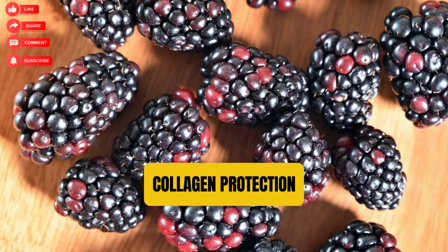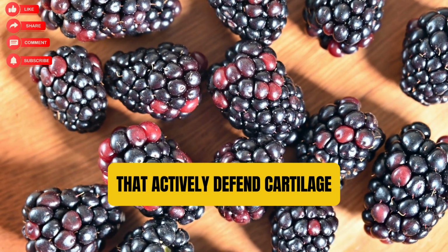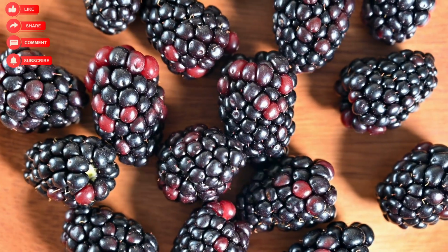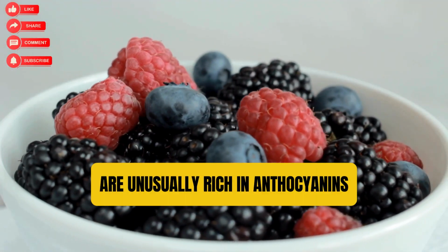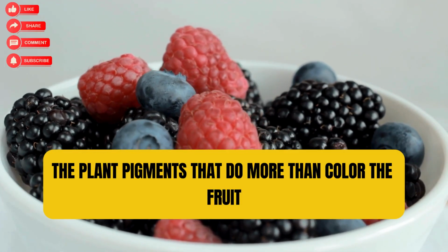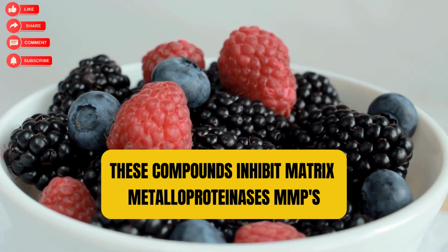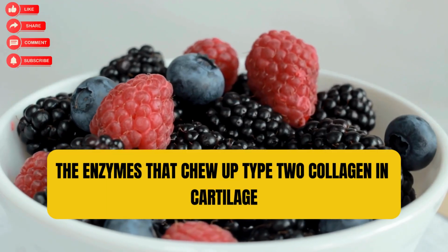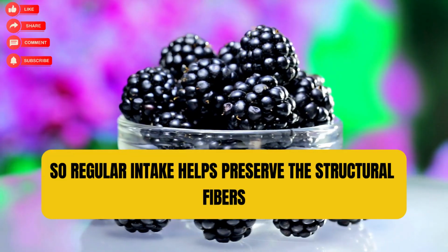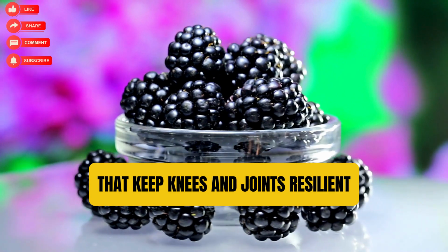targeted collagen protection. The next fruit brings concentrated pigments that actively defend cartilage and improve tiny vessel circulation where it matters most. Black raspberries are unusually rich in anthocyanins, the plant pigments that do more than color the fruit. These compounds inhibit matrix metalloproteinases, MMPs, the enzymes that chew up type 2 collagen in cartilage and spinal discs, so regular intake helps preserve the structural fibers that keep knees and joints resilient.